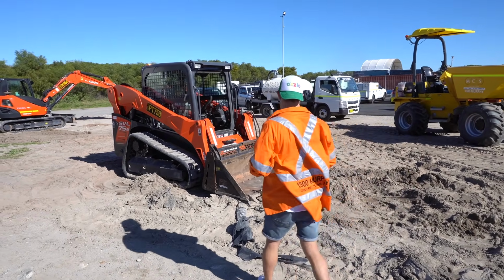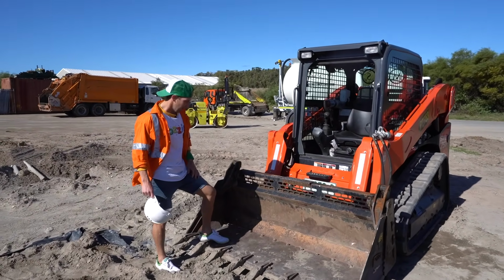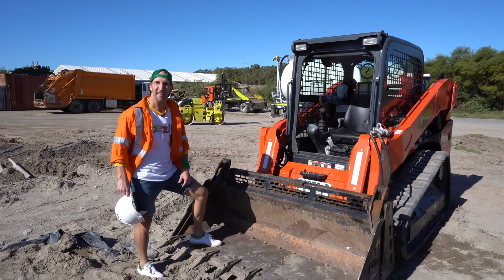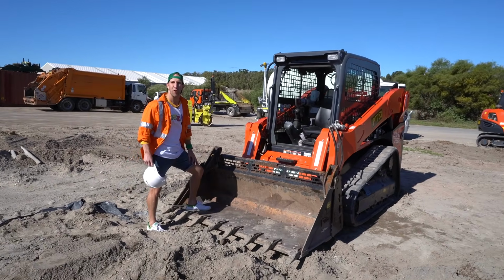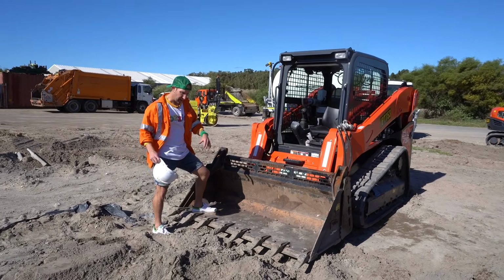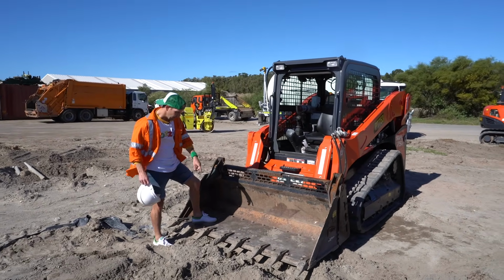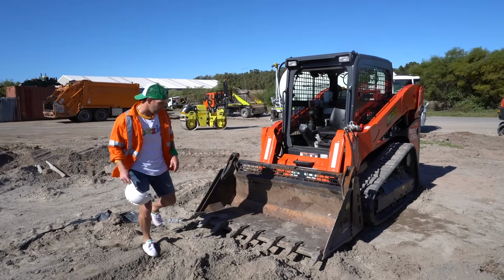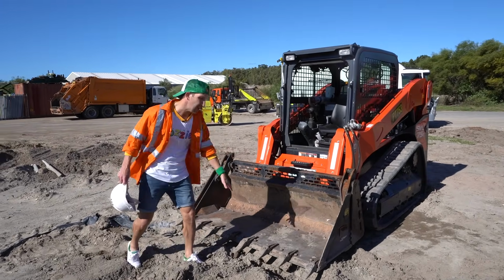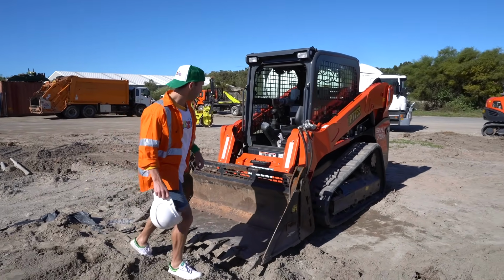Let's go. Let's start by having a look at some of the features on the outside of the posi track. Now this thing here, that's called the bucket. And you can see it's big and wide and super strong because that's what we use to crush the rocks and pick up the soil and the materials on the building site. This one you can see has those sharp teeth and that's what we use for crushing the rocks, and it's also got a smooth edge which we use to smooth out the soil at the end of a job.